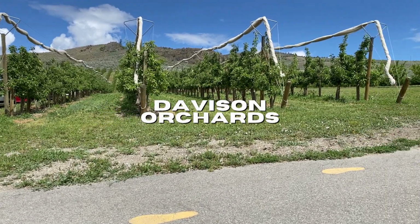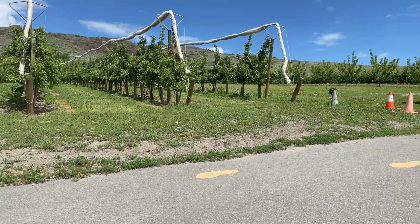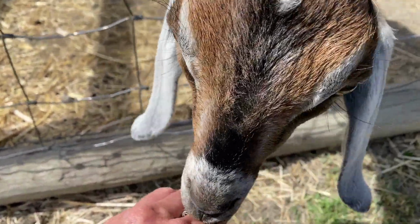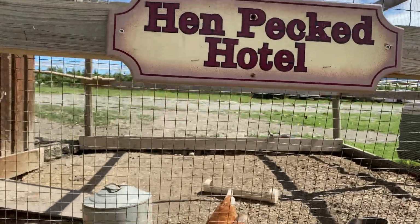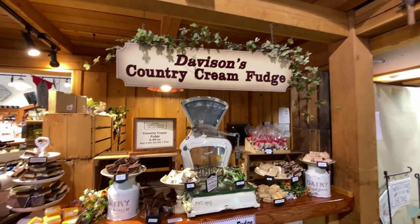How about Davison Orchards, which supplies all locally grown produce and then uses it as ingredients in their bakery and their cafe? What is it for kids, you ask? Well, how about outside of the buildings where kids, or anyone really, can feed and pet the goats? They can also take a ride through the farm on the Johnny Popper train. They can hang out with the chickens, the mules, the horses, or play in the playground. And there's also ice cream.